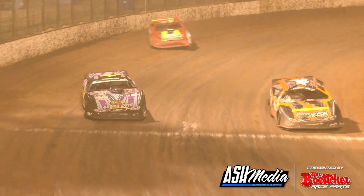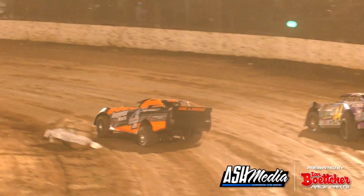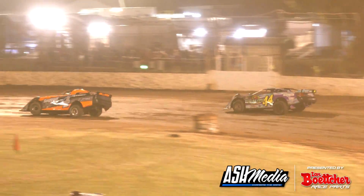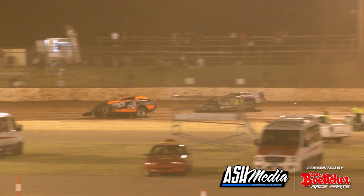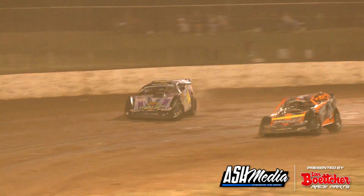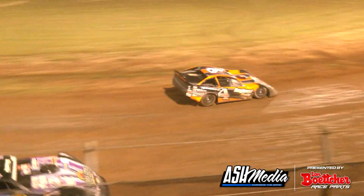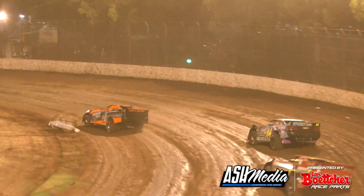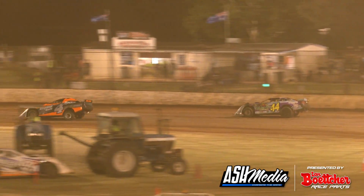Back behind him is Mitchell G, as Gavin Northfield hits a rut, manages to get the car back under control as the rest of the field go under the tower. We go back to our race leader, and there's been a change. Up the inside comes car number 4, Lee Williams. Takes the race lead. Lee Williams to the better of Trent Wilson, back to Hayden Brims.